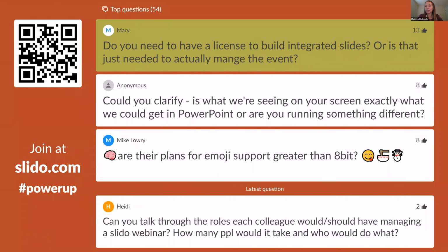So you just need to have a Slido account. And like we showed earlier, you log in, you would download the add-on, and then once you sign in on the add-on, you would be able to create those slides and show them. So as long as you have a Slido account, you should be good. Nice.